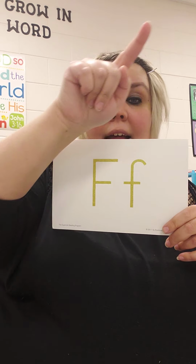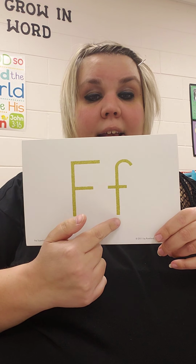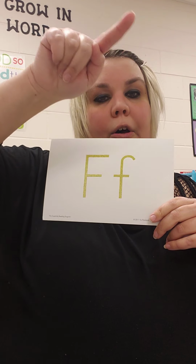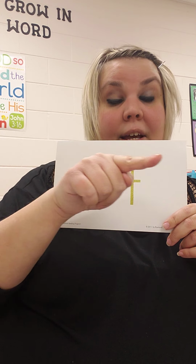F is line, hat, belt. Line, hat, belt. Lowercase f is a hook with the belt across. F says f, f, f, f.